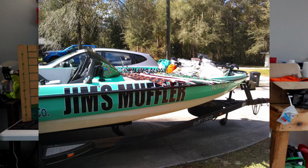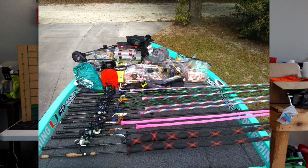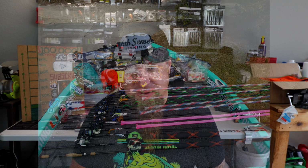He's representing Jim's Muffler on the side of his boat. I see a 6th Sense Super 6 sack. I see a Bass Mafia box. I see some Zoom stuff. I see some Yamamoto stuff tucked in one of the bags back there. Overall, kind of difficult to tell what's going on by way of specific baits, but this is a very nice way to kick off the episode. And I'm gonna go ahead and give this 3 out of 5 Cheetos. Way to kick off the episode. Thank you, Taylor, for your submission.